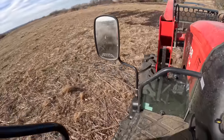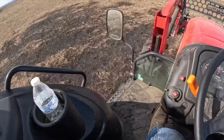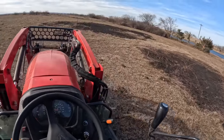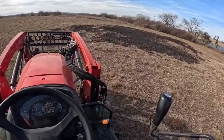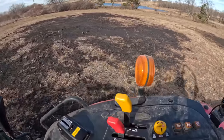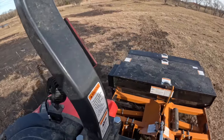I'm about out of seed, but I really want to make sure and really get some seed down where these blackberry bushes were. These invasive blackberry bushes have been present at the Ponderosa since we got the property in October of 2021. The summer of 2023, we did a lot of spraying. And when I say spraying, the only chemical that we use at the ranch is Remedy, and it's only used to attack these invasive blackberries.